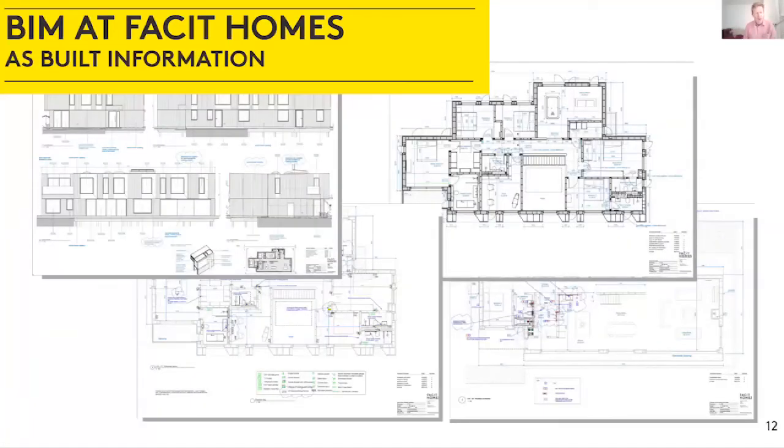We also are able to produce as-built information without having to remodel it. The information that we create is the information that gets built, so we don't have to go back and redo our design information once the building is complete.